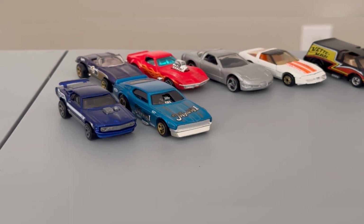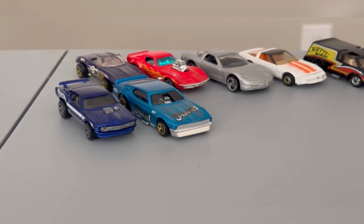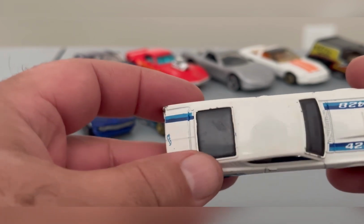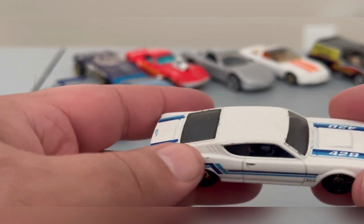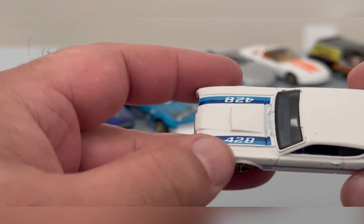Let's see. I guess we can stick with some Fords here. Here's another casting from a multi-pack. It's in relatively decent shape. It's the Mercury Comet. Needs a little touch up. I mean, white's easy. You know, edges and stuff, you can touch these up if you want to. If you're collecting to keep, like I say, you can do anything you want.